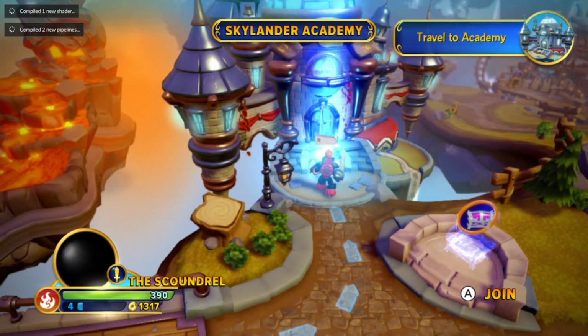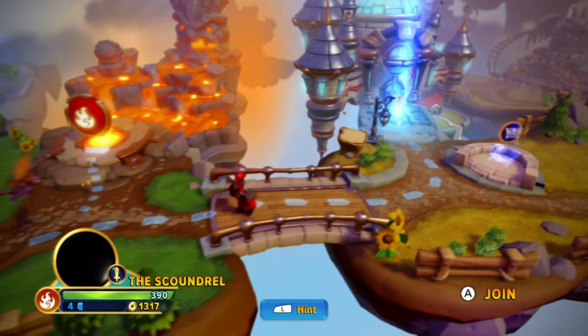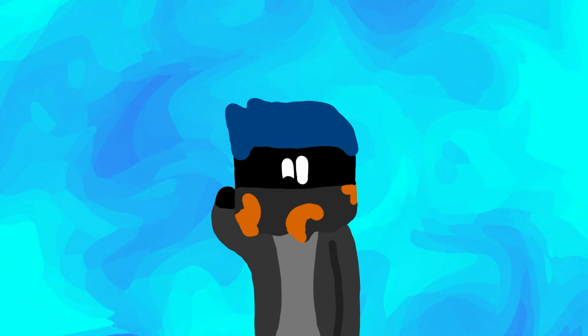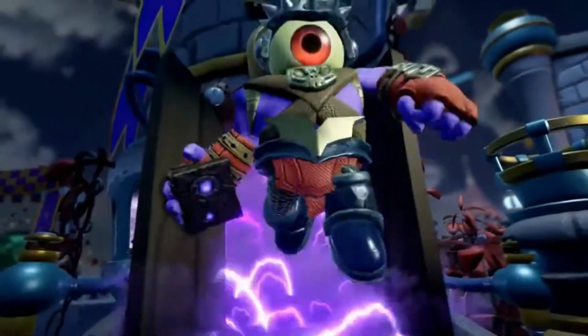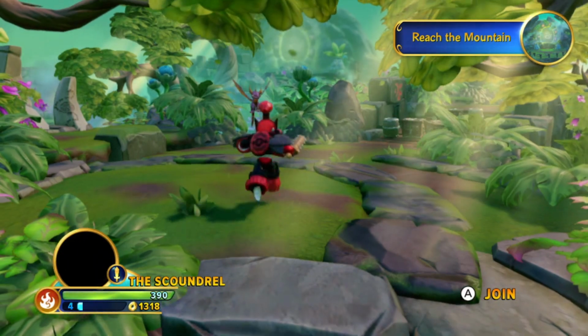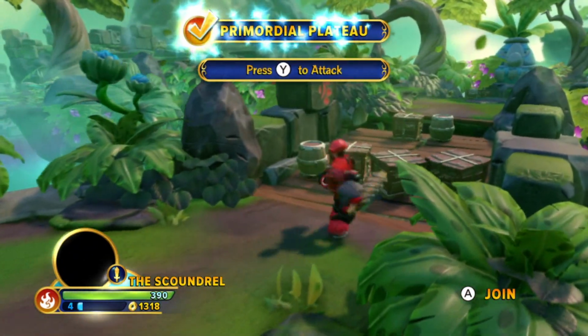In Imaginators, you learn about this stuff called mind magic, which apparently some ancient civilization used to do stuff with. I don't know, I forgot already. Anyway, when Chaos learns about the mind magic, he uses it to create super powerful enemies called Doomlanders. Now, it's your job to also harness this mind magic to create your own Skylanders, known as Imaginators, and put a stop to Chaos and his plans.